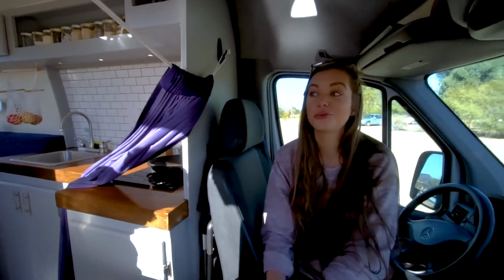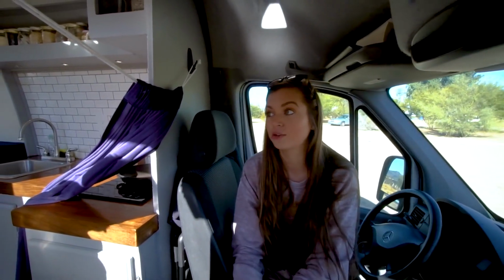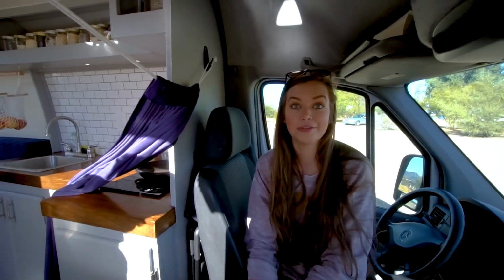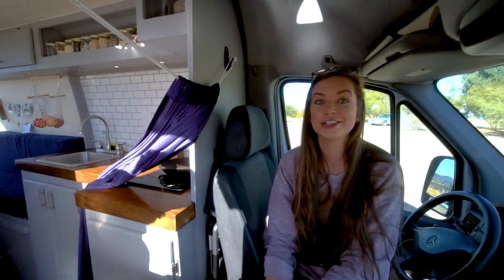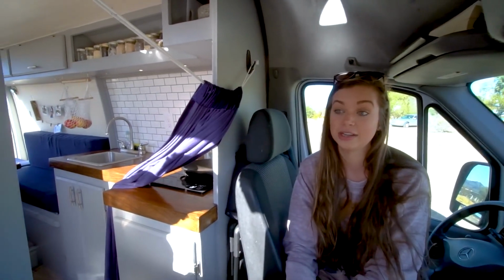Miles per gallon is about 24, so we get about 24 miles a gallon. Right now gas is a little bit higher on the West Coast, but you do what you can. Use GasBuddy, everybody. That's my highest recommendation. Don't just buy gas right off the interstate. Download the apps and do what you can to save money there as well.